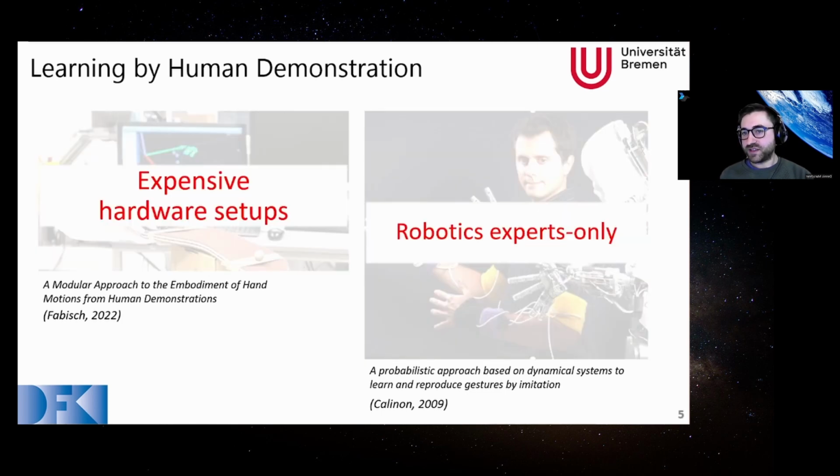But the problem is that learning almost always takes place in laboratories. Typically, expensive and complicated hardware setups, such as a motion capture system, are needed. And often a lot of noisy data is generated and has to be post-processed. In other words, hand imitation learning involves complex training sessions with robotics experts only.